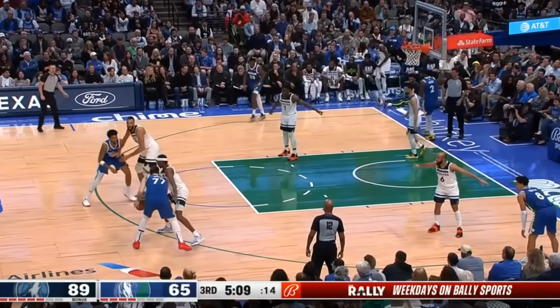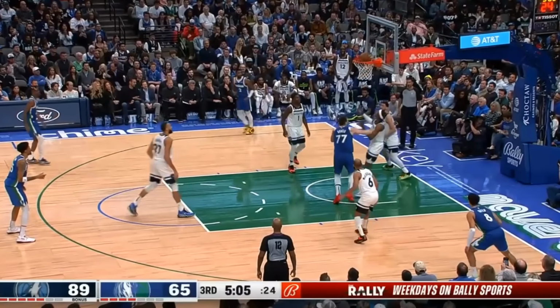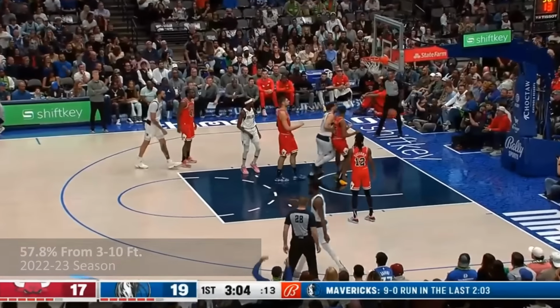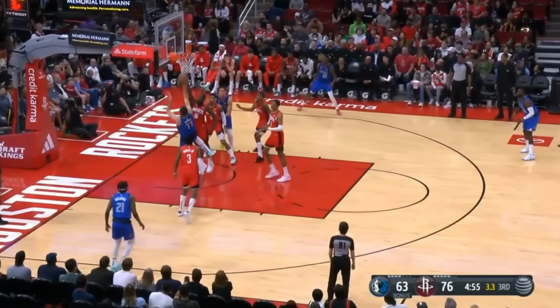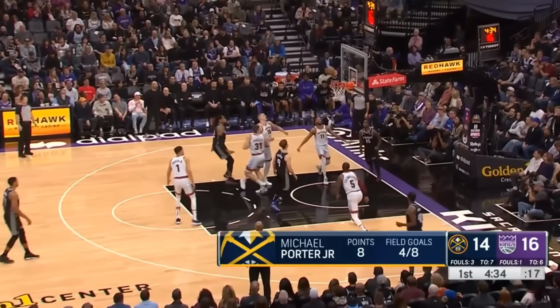Another thing is the touch, which is especially noticeable from a bit further when he's going to his little running hooks and floaters. The guy shot 58% from 3 to 10 feet last year. For the sake of this content, if Jokic was just erased from history, I'd probably say that Luka has the best push shot I've ever seen. Big shout out to his new teammate Richaun Holmes though.